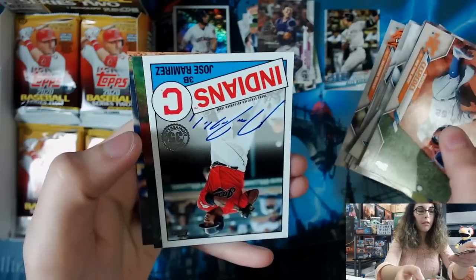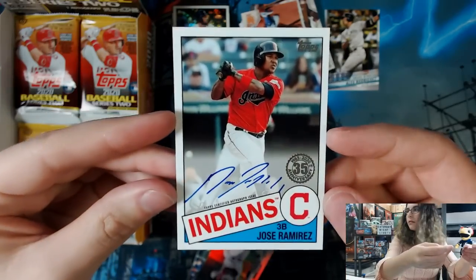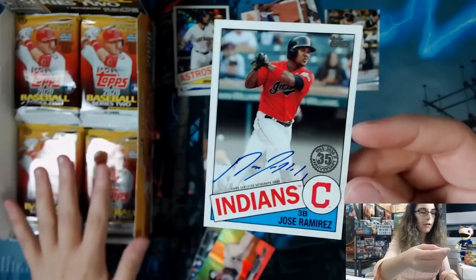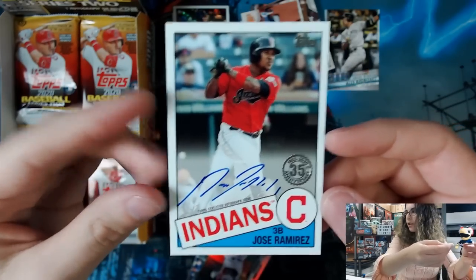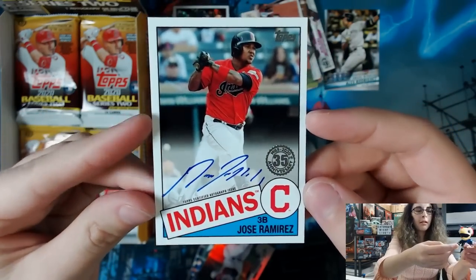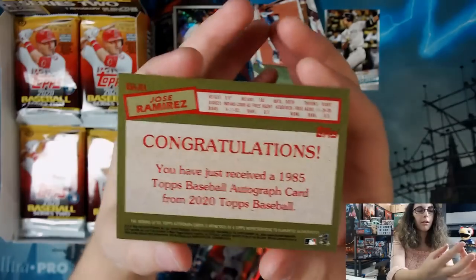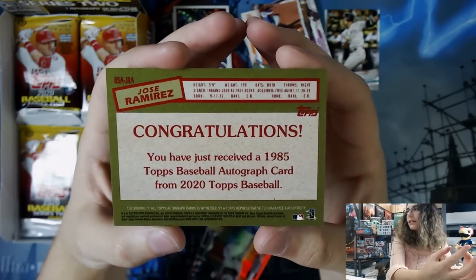We have an auto here. We actually have an auto. Usually you're just getting a relic piece, because you can get a relic or an auto in a hobby box. Jumbos, you're guaranteed an auto and 2 relics, but it's one or the other in hobbies. But we have a Jose Ramirez 35th anniversary insert on-card autograph from 2020 Topps Baseball.